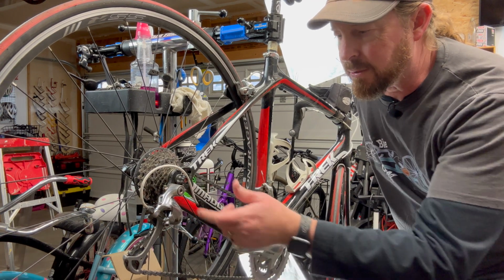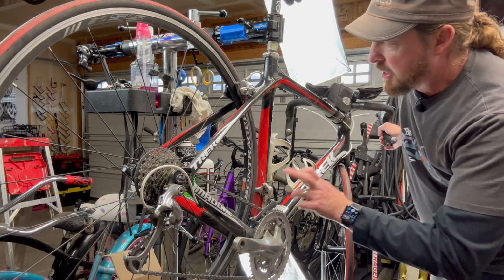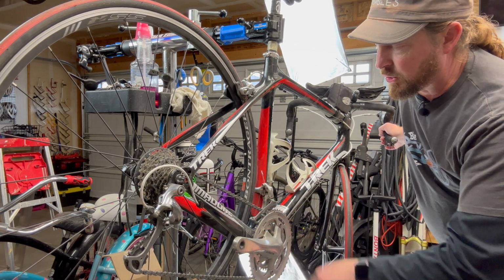You want to go vintage? You can find these guys for like 30 or 40 bucks. They've been refurbished. Look at my website. Same thing for the front derailleur, and also the crankset.